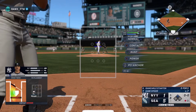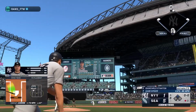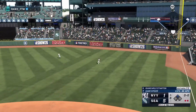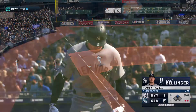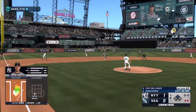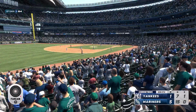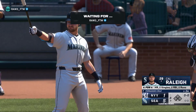Giancarlo Stanton at the plate. 0 for 3 in this one. In the air, right side. Robles under it. And there's 2 away. And up to the plate comes Cody Bellinger. Brings it in for the 3rd out. Ready for the bottom of the 8th.